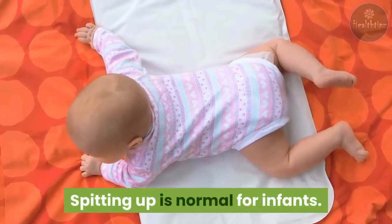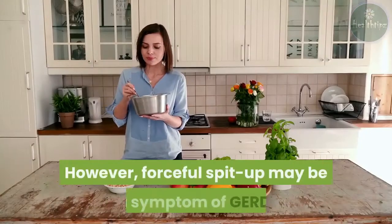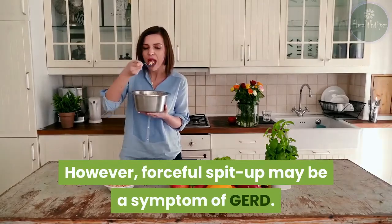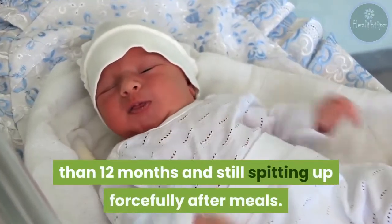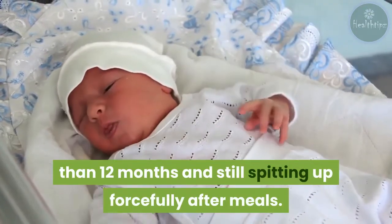Spitting up is normal for infants. However, forceful spit up may be a symptom of GERD. This is especially true if your infant is older than 12 months and still spitting up forcefully after meals.